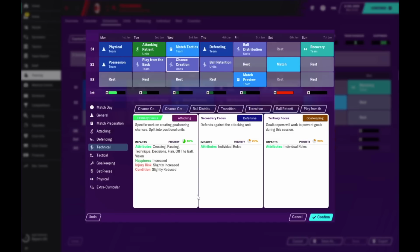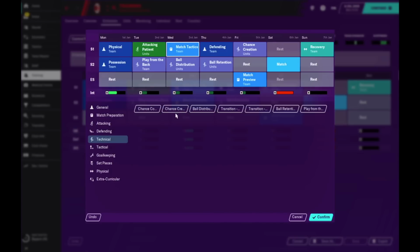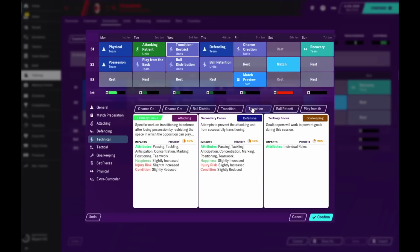But back to the training, we added chance creation. We did move it to the Friday morning to make it more effective, or as we felt, more effective for the game day. And instead of match tactics, I used transition for restrict. Now the tactic may be pressing, but as we are regrouping, the aim is to restrict space. The whole aim in our defensive work out of possession is to restrict the space in our team.